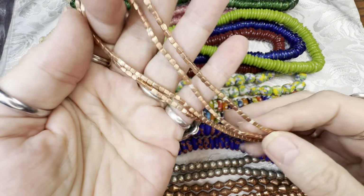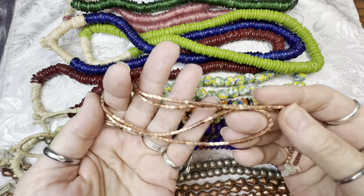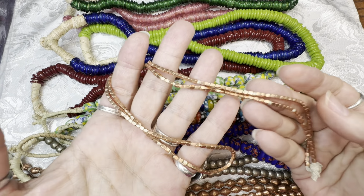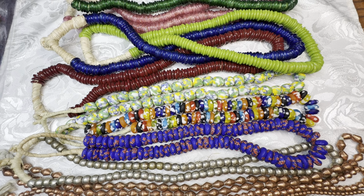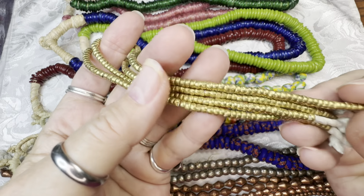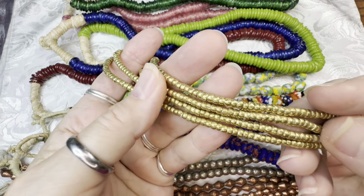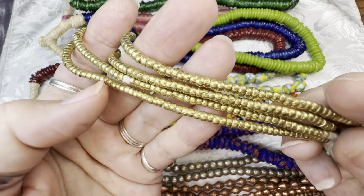I love the square though, right? They literally get a glimpse of light, it bounces off of them. Love it. And then the last thing I got from this stand was the brass, copper and the brass and the white metal.